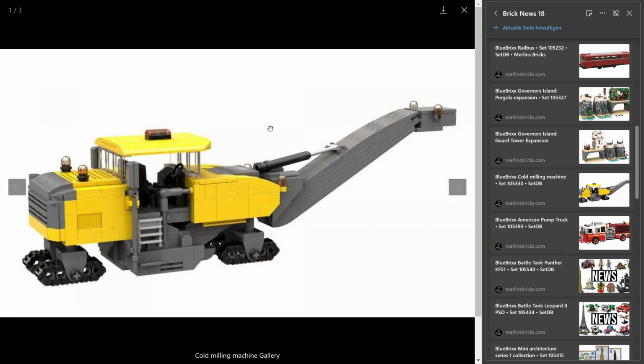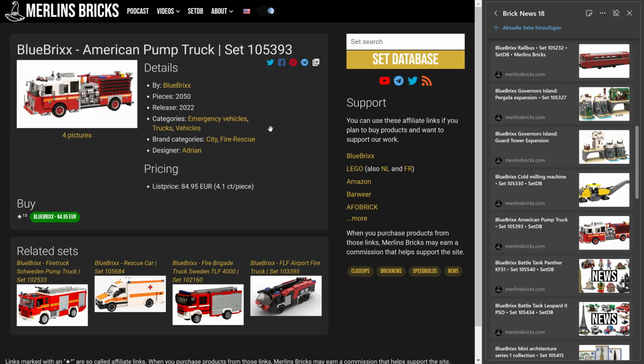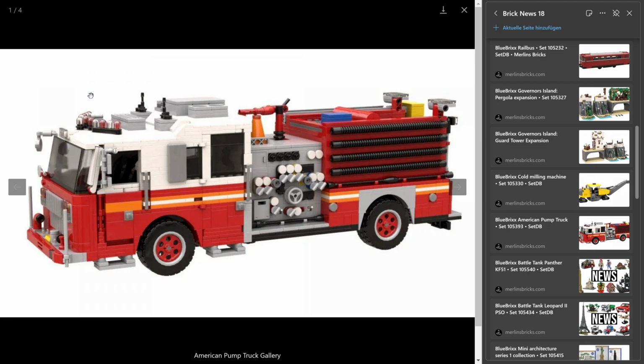And then let's move on to a much bigger thing, the American pump truck of fire vehicle, the 105393, 2,050 pieces, $85. Isn't that amazing? American pump truck built by, I think, Adrian, who is Australian or from New Zealand, I'm not 100% sure, somewhere down under. And it's from a German company. So that's basically around the globe as much as you can get, which is amazing. But anyhow, this thing has 2,000 pieces, and BlueBrixx is only asking for $85.